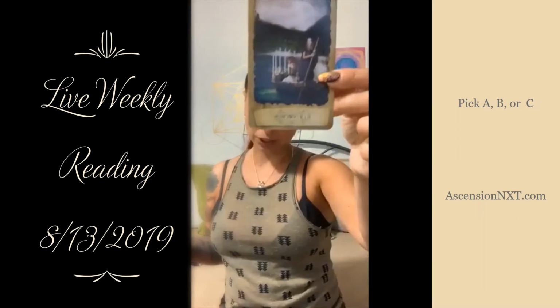So it's probably a lot of ending of cycles at the moment, moving forward in a new direction. But before you move forward, you get this card. Moving forward in a new direction.